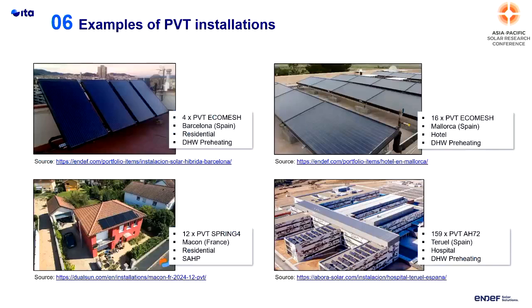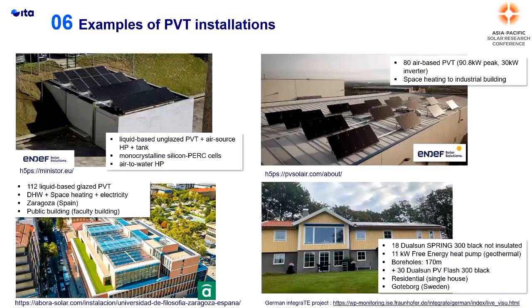Here's just an overview of different PVT installations. I will give more details tomorrow in the industrial workshop, but just to show you that they can be used in different types of buildings, such as residential, hotels, hospitals, and also for domestic hot water preheating or for space heating. Here are other examples of the integration of PVT with heat pumps or with geothermal energy with boreholes.